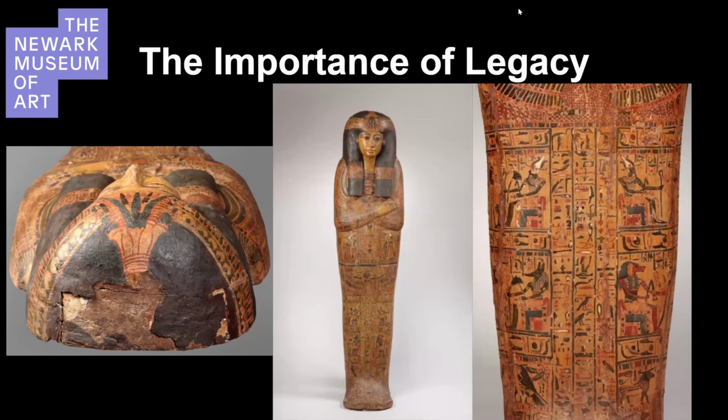Ancient Egyptians were attuned to the power of memory and legacy, and the wealthier often dedicated large portions of their life to erecting a tomb to serve as a monument to their greatness. For example, the Great Pyramids stand as monuments and tombs to the memory of the pharaohs who constructed them.